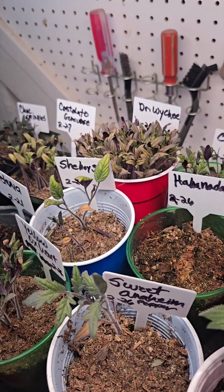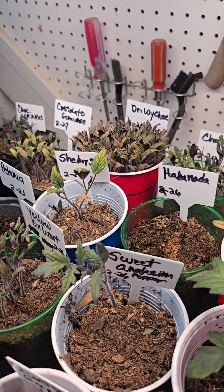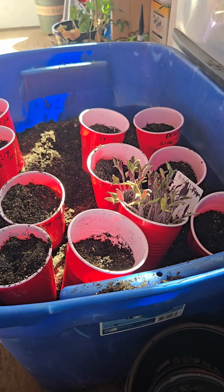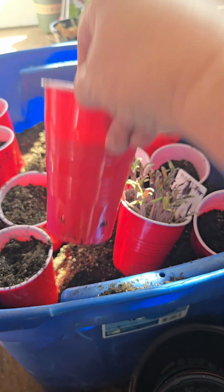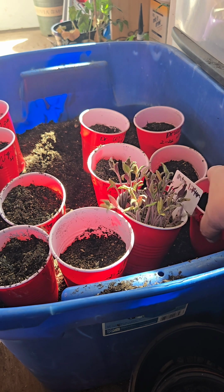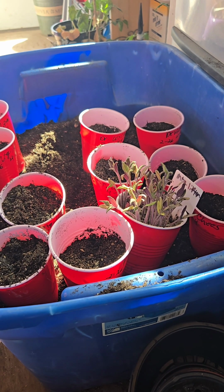And before I get too busy, I have got to pot up the Dr. Wychees. They are so crowded in there. Oh yeah, and the mortgage lifter. Wow. Okay, the cups are all filled. They have holes poked in them. I have the Garden Tone fertilizer in it. They've been watered and they're ready to have some mortgage lifter and Dr. Wychees potted up.